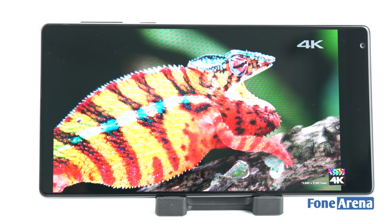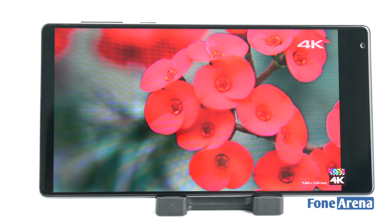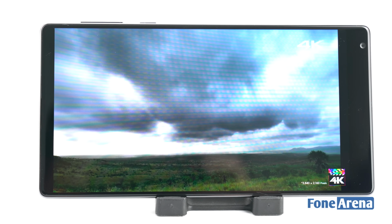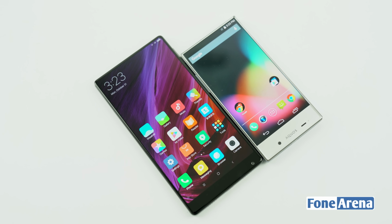Xiaomi unveiled the Mi Mix to the world and it really blew my mind. An unprecedented screen-to-body ratio of 91.3%. I mean, I've seen the Sharp Aquos Crystal and that looks impressive even now, a few years since its release, but this was just plain bonkers.